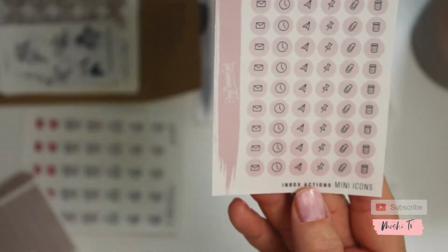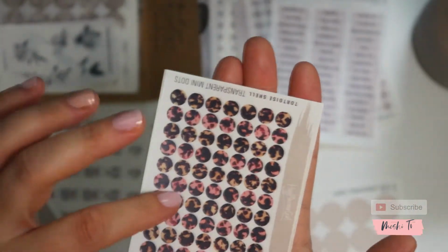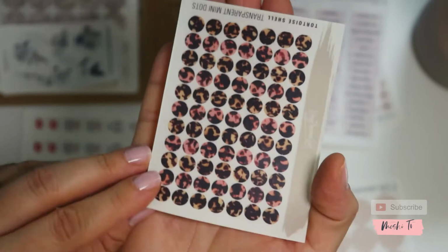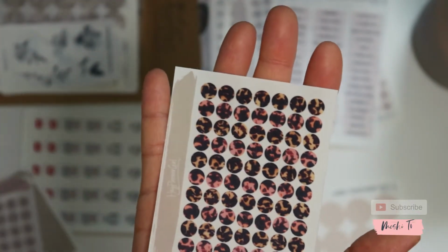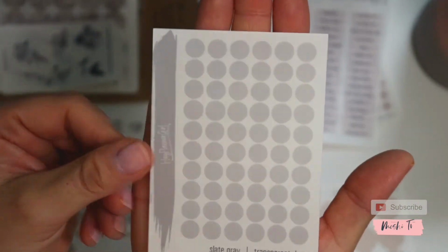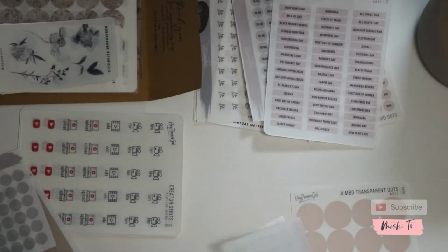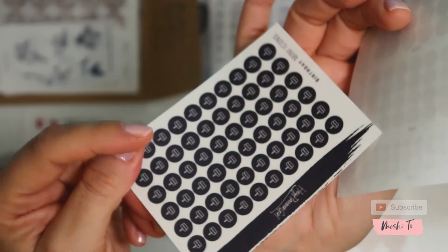These are for inbox. I had a sampler of this. I personally didn't really care for it. It looks really cute if this is your vibe, that you want this turquoise shell. I kind of feel like I associate this more with the leopard print. Then we have some gray transparent dots. Let me see how many different colors of dots we have. More dots of the different sizes. Then we have some birthday icons.